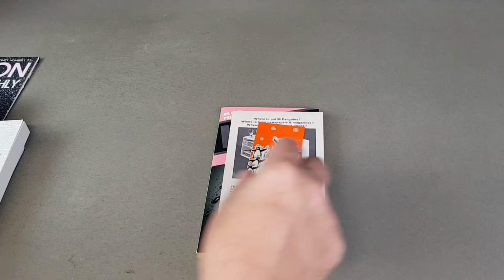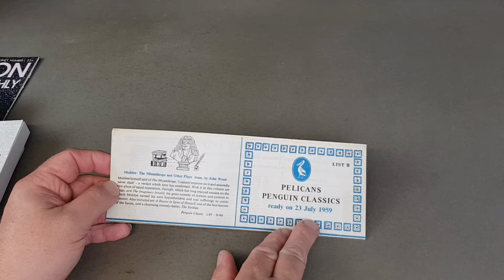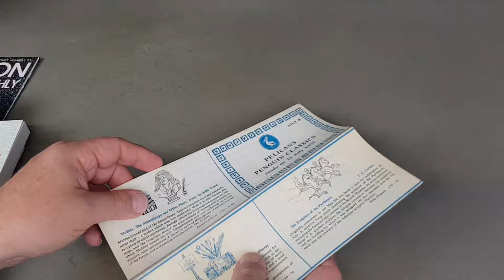He also sent me this, which was a really nice catalogue, one I'd never seen before. So, Pelicans Penguin Classics, ready for 23rd July 1959. Never seen this catalogue before, and definitely haven't got it. Really, really interesting. So it folds out like so. I'll try and keep this all in picture, because they're quite big, some of this stuff.